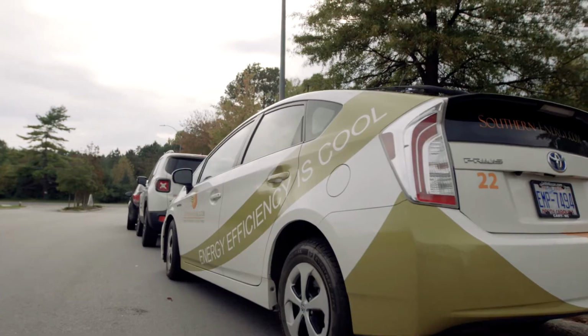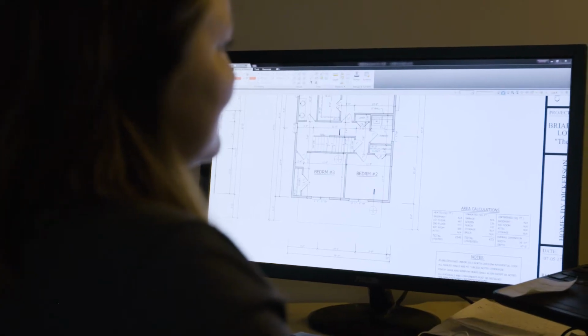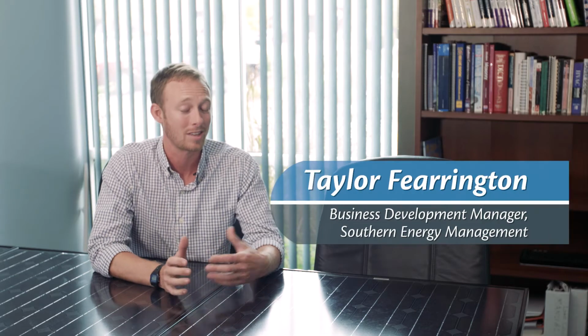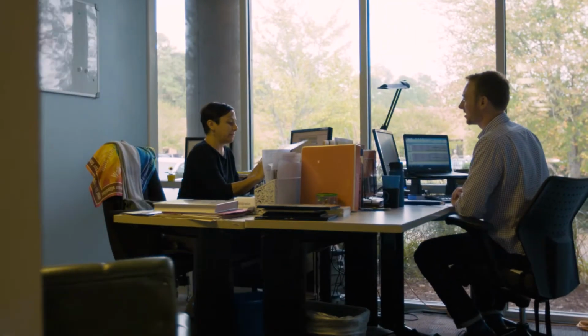There's a lot of really easy and cost-effective ways to improve your efficiency in your home. And that's the low-hanging fruits that we try to help our builders focus on. I spend my time working with developers and builders, and my main job is to help them design, build, and ultimately sell a more efficient home.